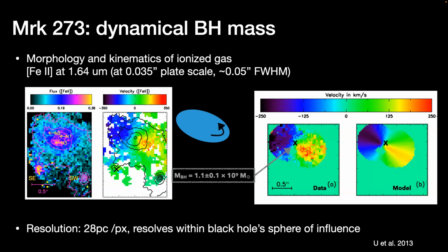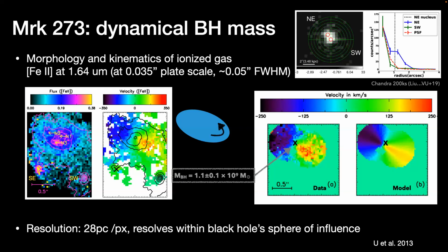And I should also mention that because we were able to deduce such a massive object in the center, even though we couldn't see it, we argued that this contains a Compton thick AGN in the center. And later on, with very deep Chandra observations that we got because of these results, we actually were able to confirm the dual AGN nature in this system.